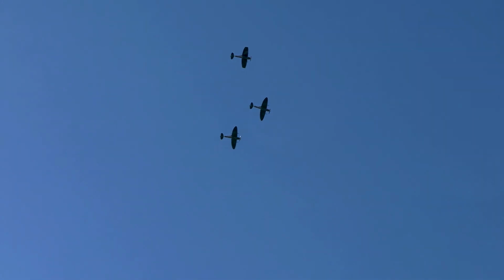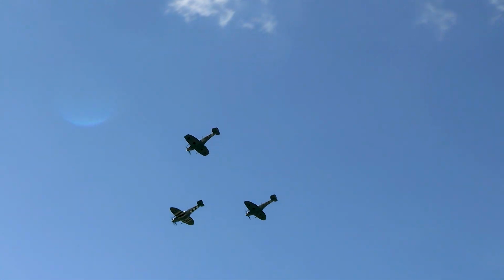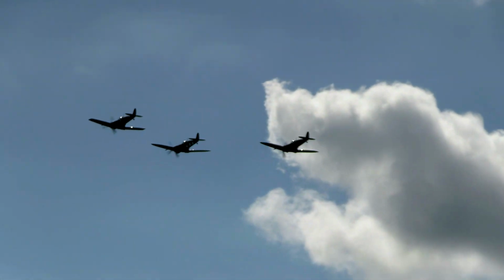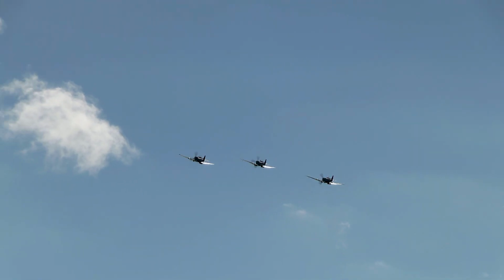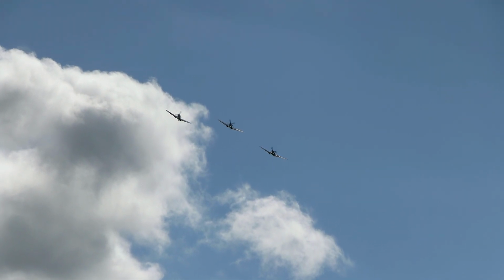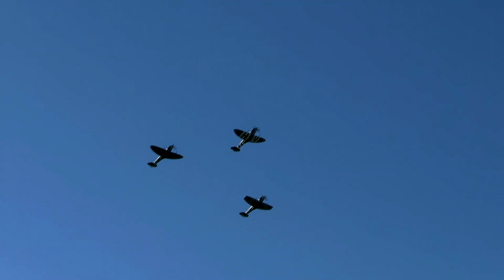Notice that the aircraft on the left has the clipped wings Mark was talking about. The aircraft's wing coming down the other side. The lead aircraft is MH434, very famous, one of the most famous Spitfires, I would suggest. Ray Hanna's Spitfire, as it's known, leading the two Mark 5s.